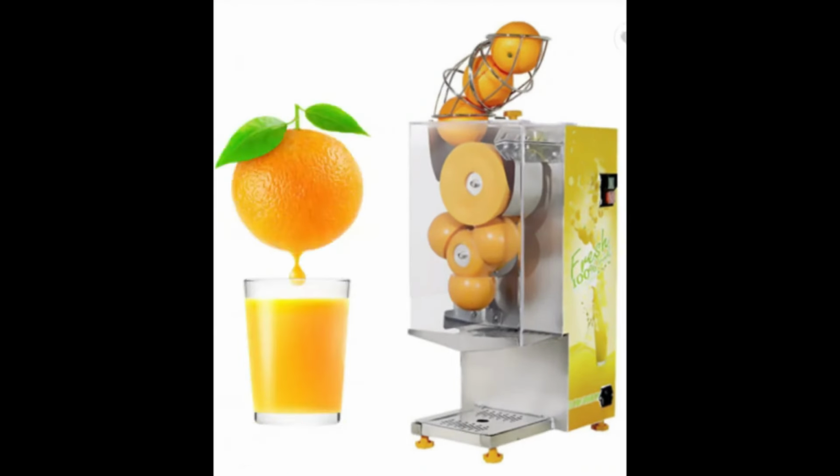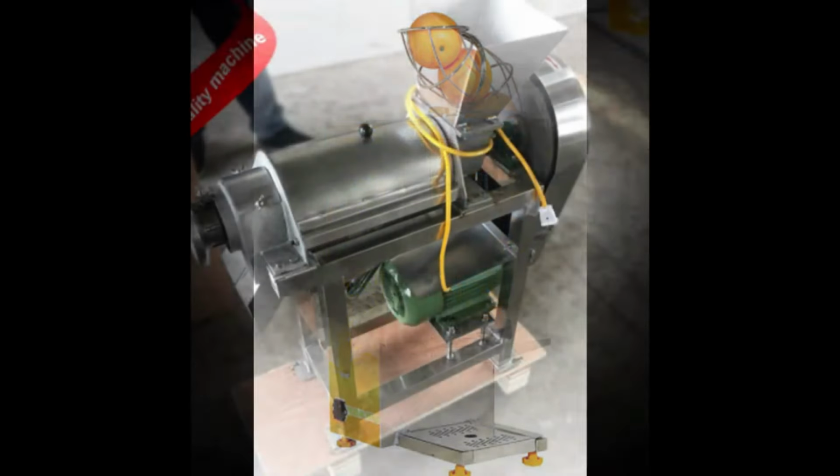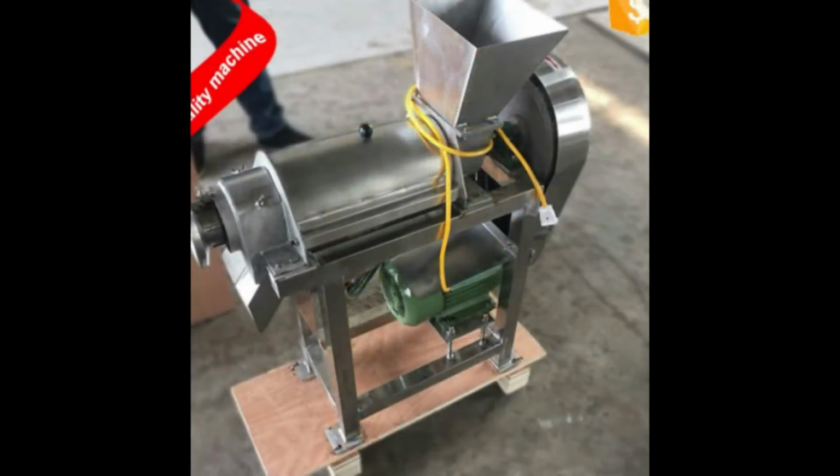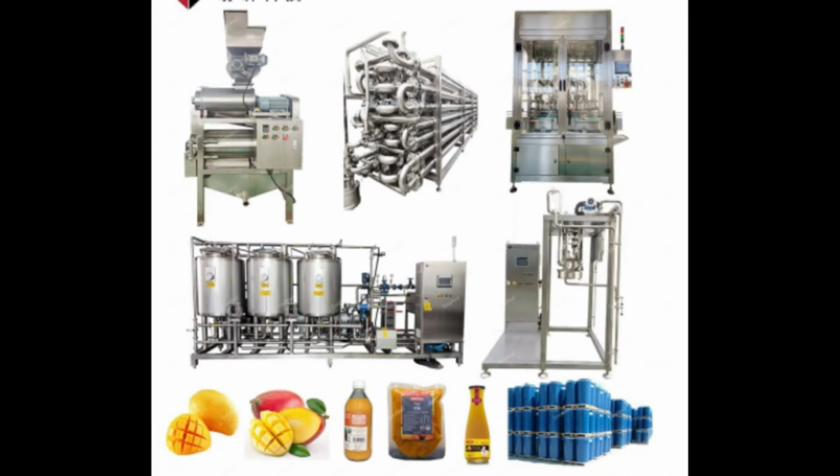Crush the fruit and separate juice from pulp and solids. Suitable for fruits like mangoes, pineapples, and tomatoes. Effective for high-yield extraction, especially for grapes and apples. Apply pressure to extract juice. Require more maintenance and cleaning.